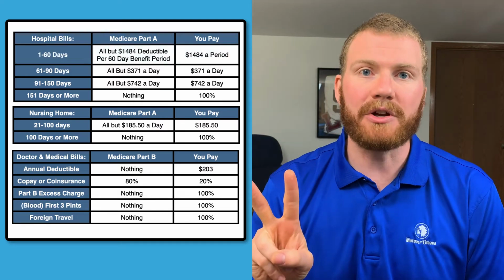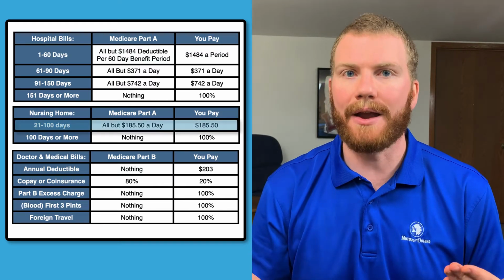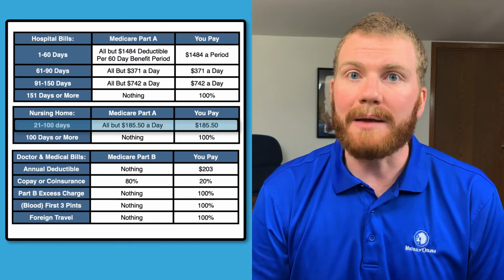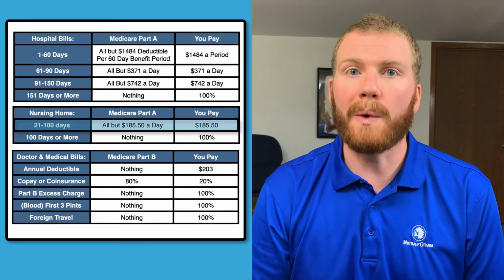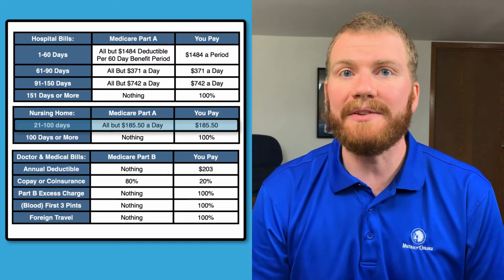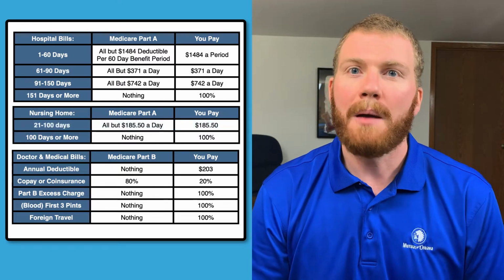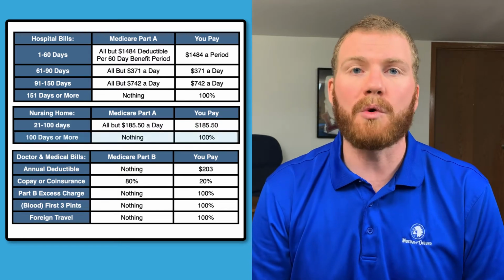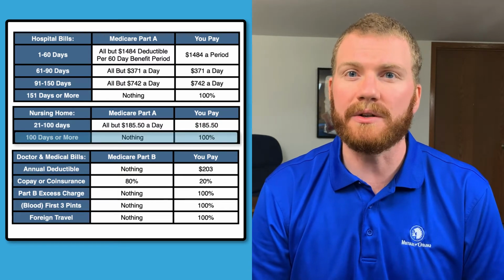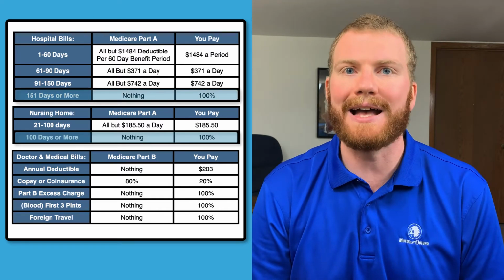The second major gap with Medicare Part A involves skilled nursing facility care. If you qualify, Medicare Part A covers your first 20 days in skilled nursing facility, but you must pay $185.50 a day for days 21 through 100. Medicare Part A will not pay for more than 100 days in skilled nursing facility care or for more than 150 consecutive days in the hospital.